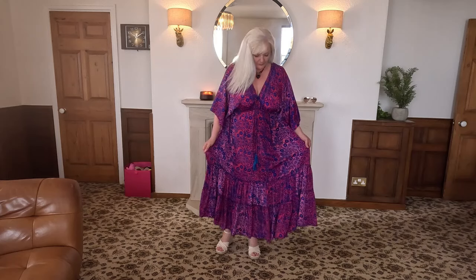Ooh, feeling a little bit Fleetwood Mac in this one. Gosh, it's lovely. Oh, goes with my necklace. Look at the purple. Can I start singing Fleetwood Mac? No, I won't. I promise.